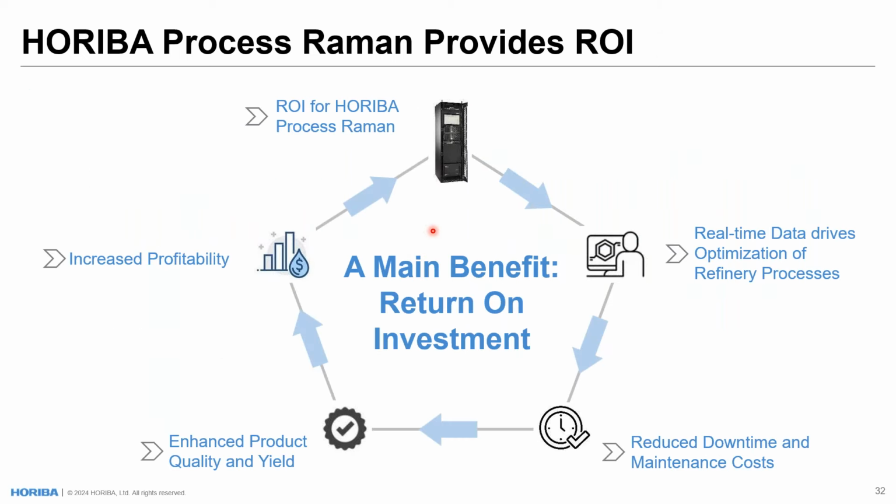So as described a little bit earlier, through all of our refinery applications, everything that we've gone over before, all of the benefits that our analyzers and chemometric modeling provide, a big main benefit here is a return on investment for our end users and customers. So as an online analyzer is first installed into a refinery, that allows for real-time data to be collected, modeled, and monitored, which ultimately drives optimization of refinery processes.